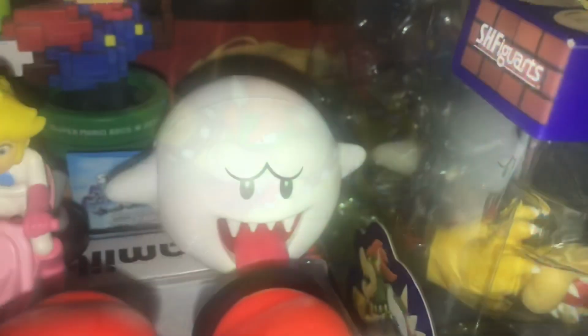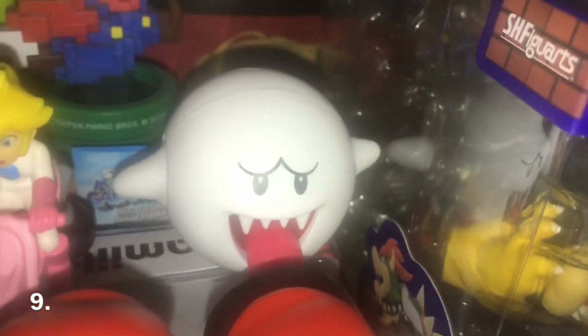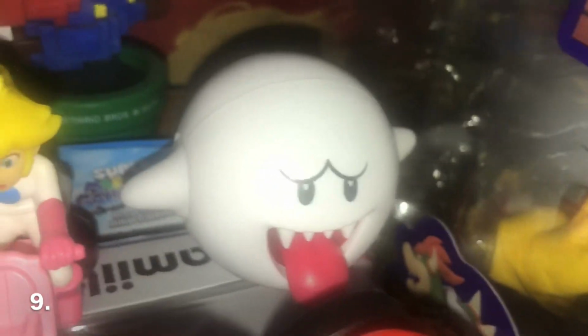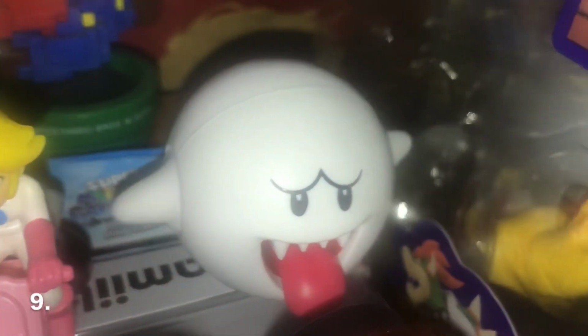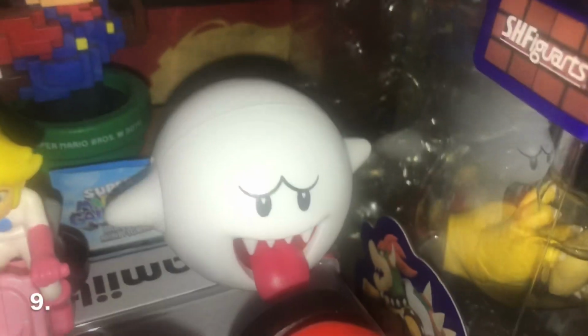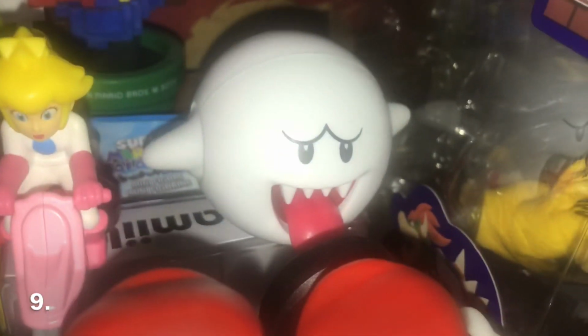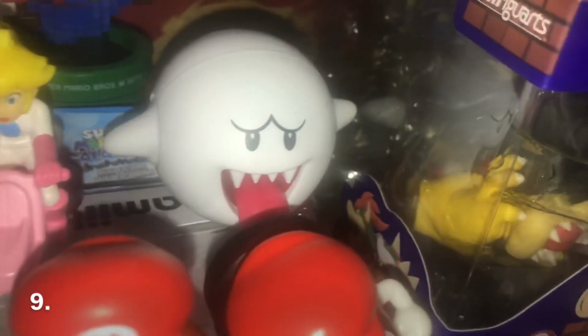Alright, moving on. Number 9, the Jakks Pacific 4-inch Boo. It's tough to even call this guy an action figure. He can move his arms left and right, and that's it. So I feel like he would have avoided the list if he had some kind of hole at his bottom so that you can plug a stand into him so he can give off the interpretation that he's floating. But it's literally just this ball. And most of your normal collectors are just going to have to sit him on top of something like this.